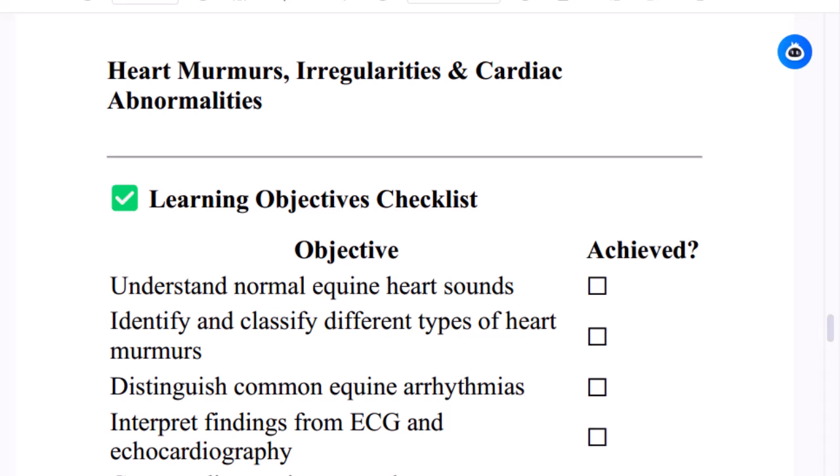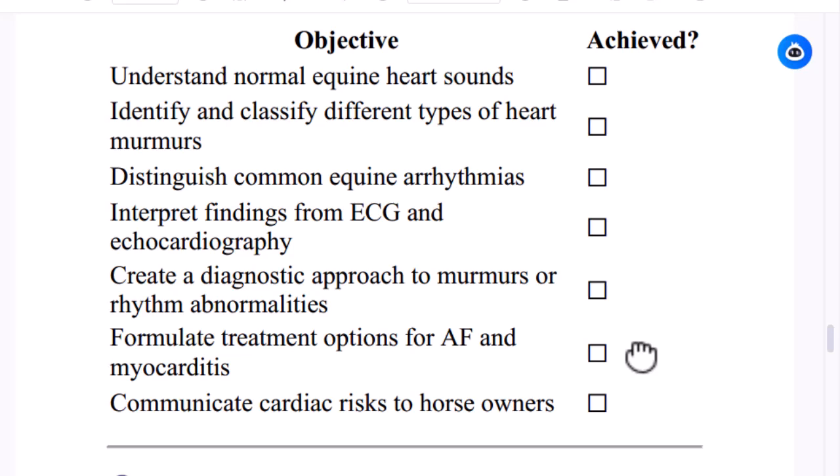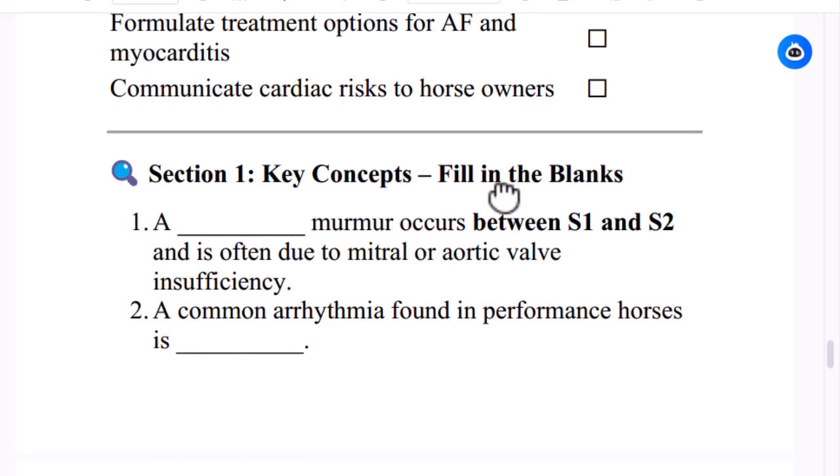Heart murmurs and irregularities objectives. By the end of this module, you should understand normal equine heart sounds, identify and classify different types of heart murmurs, distinguish common equine arrhythmias, interpret findings from auscultation and electrocardiography, create a diagnostic approach to murmur or arrhythmia abnormalities, formulate treatment options, communicate cardiac risk to horse owners, and formulate treatment options for AF and myocarditis.